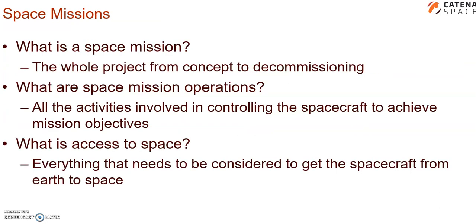We run training courses, and I'm going to spend a bit of time talking really briefly about space missions, which is one of the topics that we teach people. For me, the phrase space mission conjures up big rockets and human spaceflight. But what most space missions involve, in reality, are satellites. Satellites that do the work to help us communicate, navigate, and observe the Earth from a really high viewpoint.